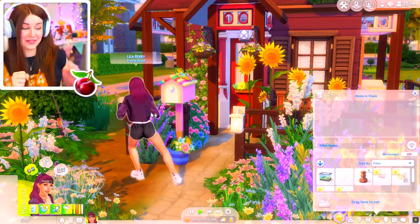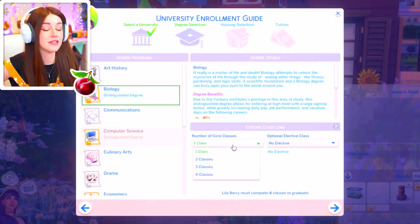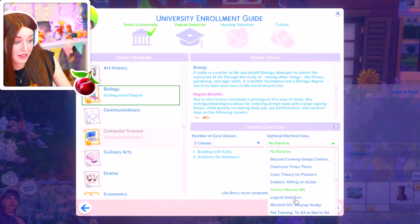It was Foxbury, right? Let's attend Foxbury. And biology, distinguished degree, I can do it. And how do I want to do this? If I do this, I don't get to do an elective, but I do everything in 1 week, which is kind of what I want to do because I don't want to spend loads of time at university. The other option is I do 2 classes and take an elective, such as fitness. There's no dance one though.